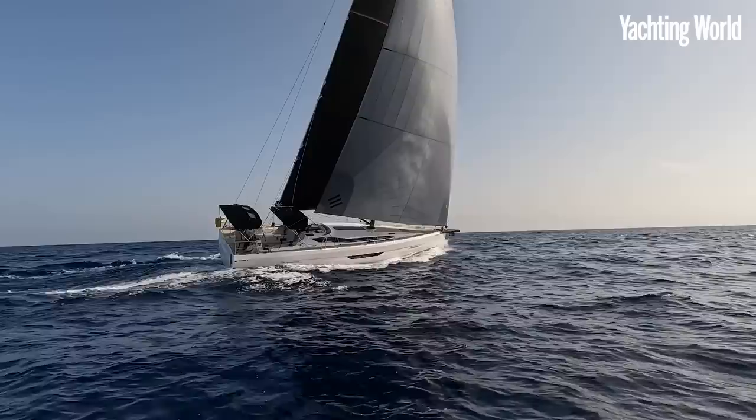I'm Toby Hodges. This is the Elan E6, which we are sailing for European Yacht of the Year trials, Port Ginesta off Barcelona.